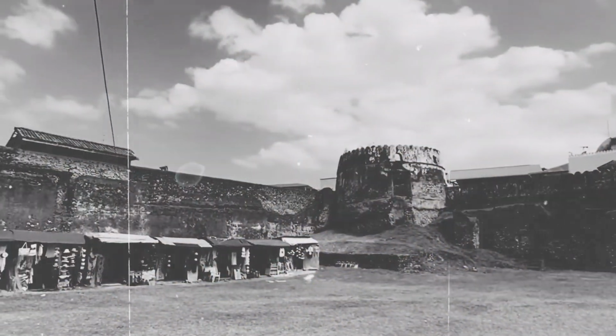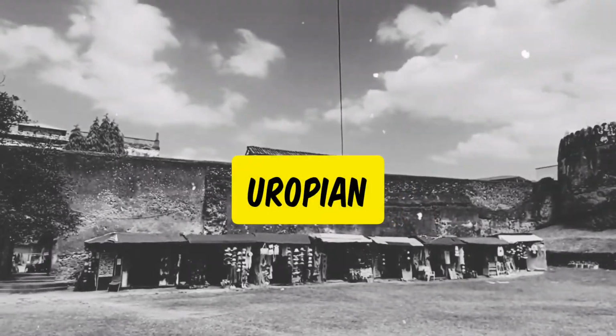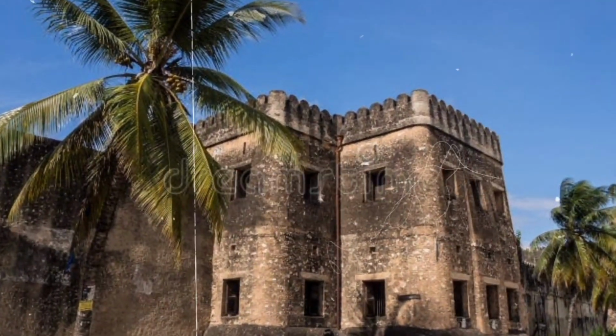The fort's architecture and design showcase a blend of Swahili, Arab, and European influences, reflecting the cultural diversity of Zanzibar.